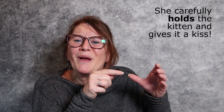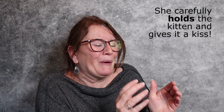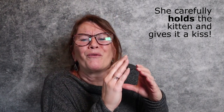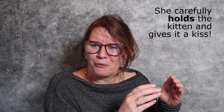A little girl lifts up a little kitten, small with cute little ears and whiskers. She picks it up and the kitten looks a little startled. She kisses it on the forehead and swings it back and forth.